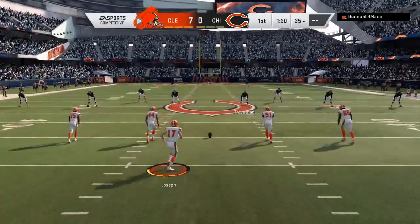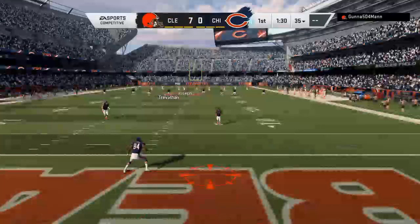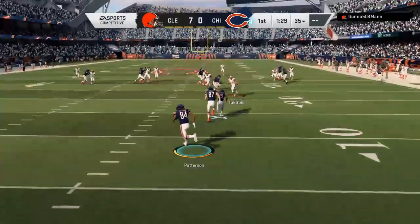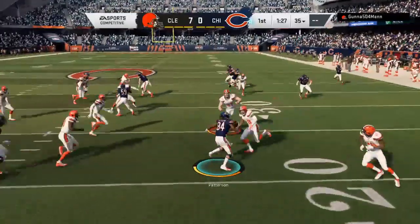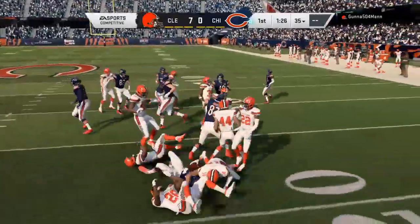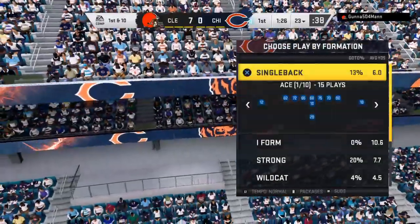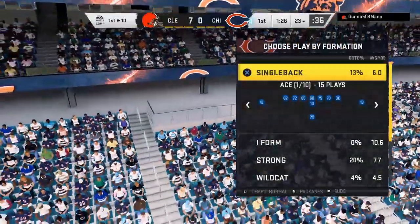Joseph now to kick this one away. This fielded a few yards into the end zone. And he'll bring it a few past the 20 to the 23-yard line. At their own 23-yard line.